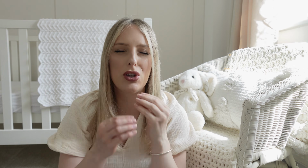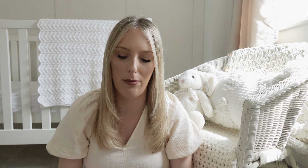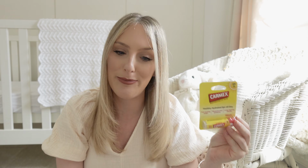my lips were so sore and so dry and cracked from the amount that I was using the gas and air during labour that afterwards I could barely drink from my drinks bottle. Genuinely, I was in so much pain. They were so dry and cracked from the gas and air that I wished I'd had some lip balm. So you definitely need to invest in some lip balm if you are considering gas and air.